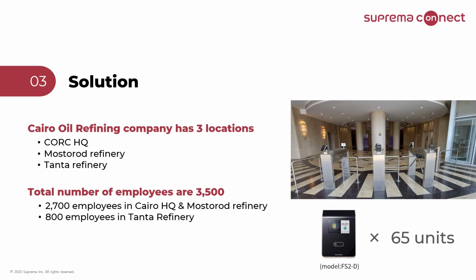Now the challenge that we were facing is that the client wanted to use only face, and at that time our device had a limitation of only 3,000 employees, while the client has 3,500 employees, which is more than what we can do in a single device. So we went to the client and studied the setup they have. They have 2,500 employees going to Cairo Oil Refinery headquarters every day and Mostorad Refinery, so we grouped them in one group of 2,700 employees. And we have another group of 800 employees going to Tanta Refinery. By doing this kind of group matching, we overcame the limitation of 3,000 employees and achieved the company goal.